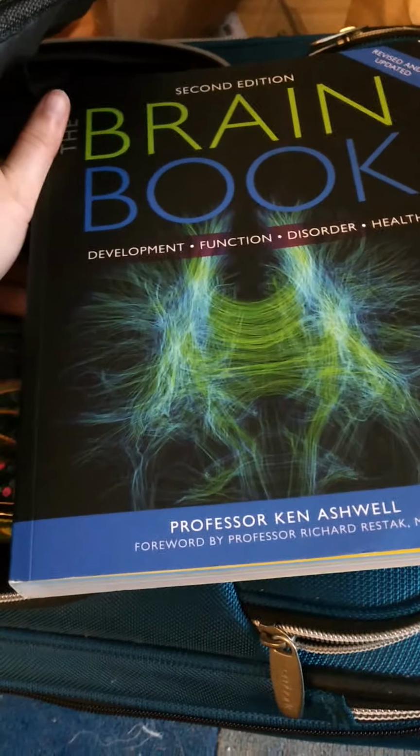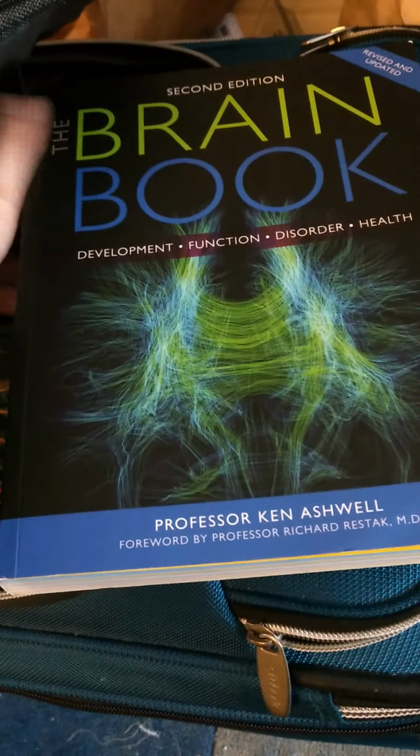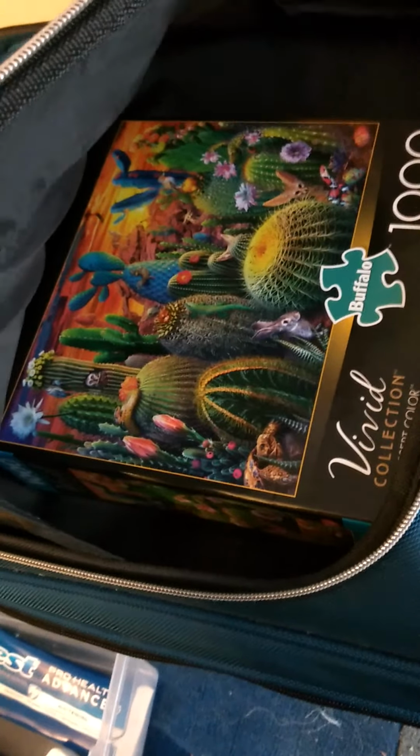Now, I bring lots of books, and I even bring a puzzle, because there is a lot of downtime in the psych ward between talking to the doctor and the groups and eating. So, for instance, here's a book right here I picked up at Barnes & Noble called The Brain Book, which I'm reading to learn more about the brain, which is something in me that doesn't work properly. Here's a 1,000-piece jigsaw puzzle you can do. Sometimes they'll allow you to do it with other patients in the ward.